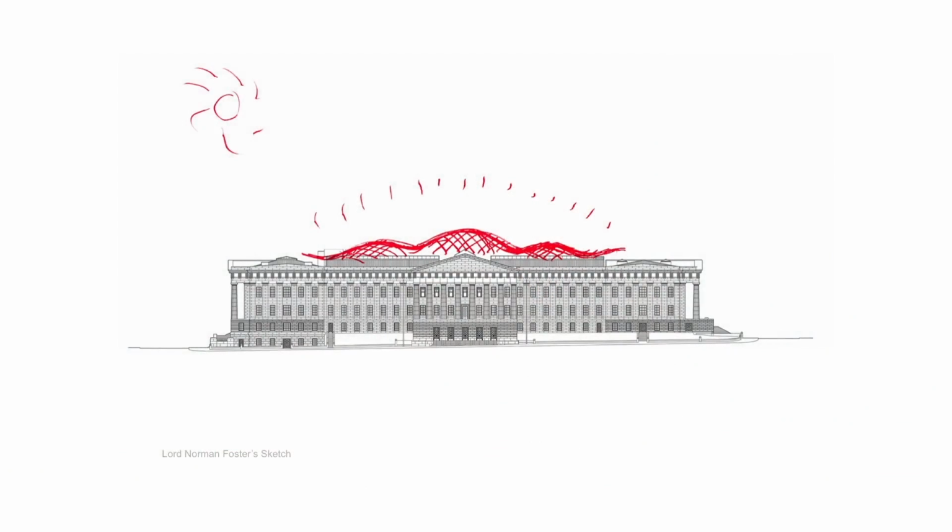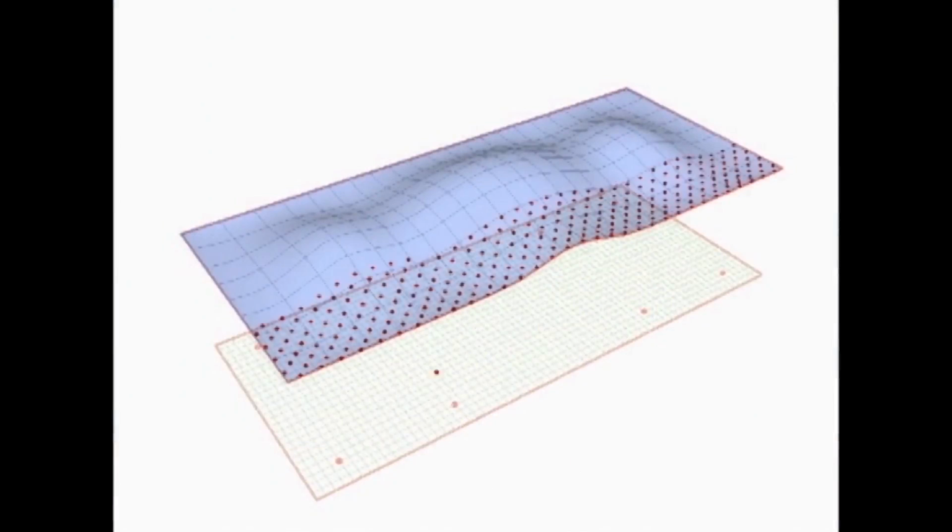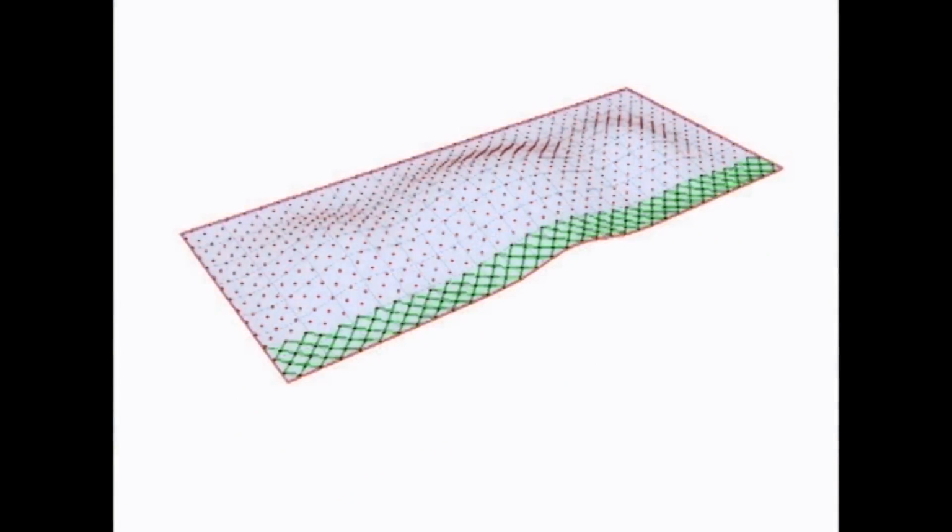So this is Norman Foster's sketch for the new courtyard of the Smithsonian's National Portrait Gallery in Washington, D.C. His concept was for this gentle, fluid form of an efficient diagonal structure that would bathe the courtyard with natural light. One of the challenges with designing these large performance-driven projects is not just how to draw them and model them, but also how to incorporate all of these different forces that are acting on the design. To meet this challenge, architects are using computation to create flexible models that incorporate performance analysis.